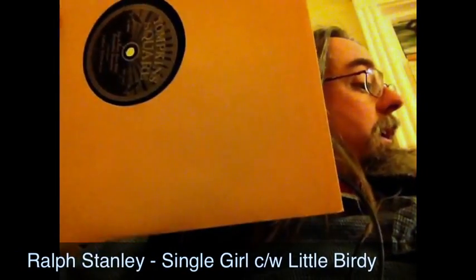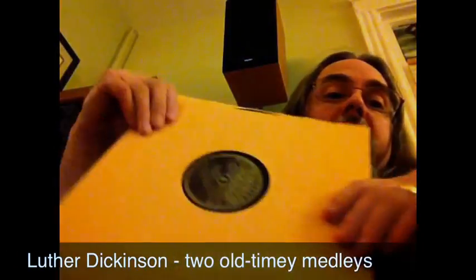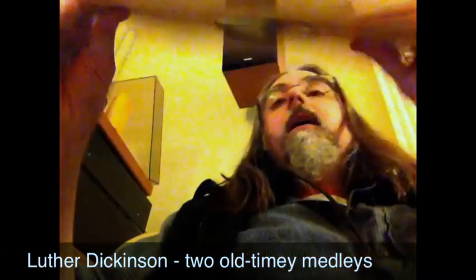Couple more 78s this year. Tompkins Square is actually releasing 2, and as you can see, they're in these vintage-looking paper sleeves. One is 2 songs by Ralph Stanley, and I'll tell you, I listened to that earlier tonight, and his voice just jumps right off the record. And then there's some cool fingerstyle playing by Luther Dickinson on this one. Really neat.